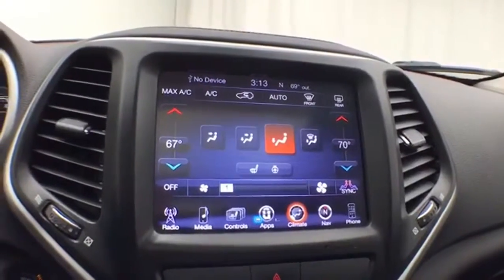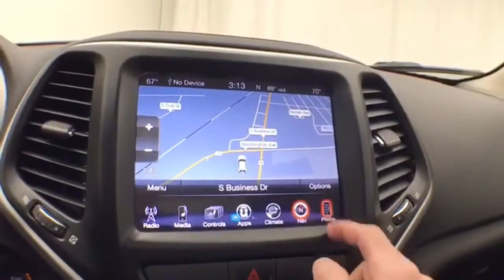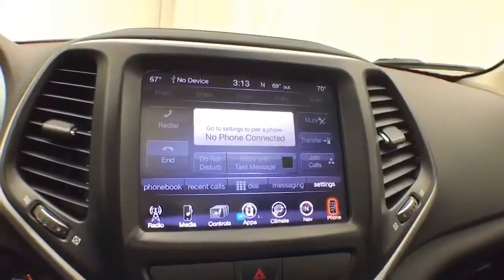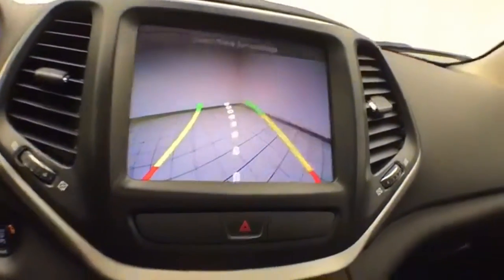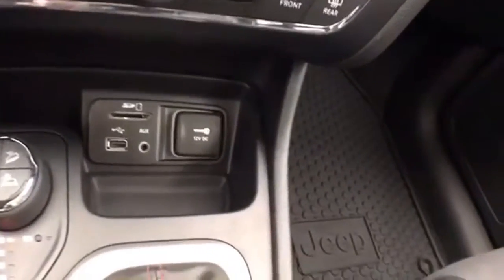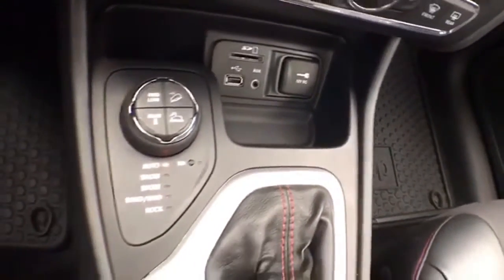Dual zone temperature control to make sure everyone's comfortable. Navigation. Bluetooth connectivity for hands-free phone use, or to connect other Bluetooth-enabled devices. Great for wireless music streaming. And that is, of course, where the backup camera display is. Hard keys below for the things you use most often. USB and auxiliary input allows you to connect those media devices.